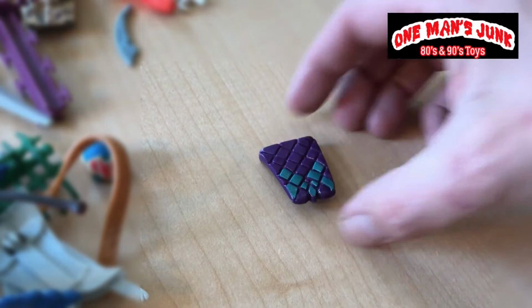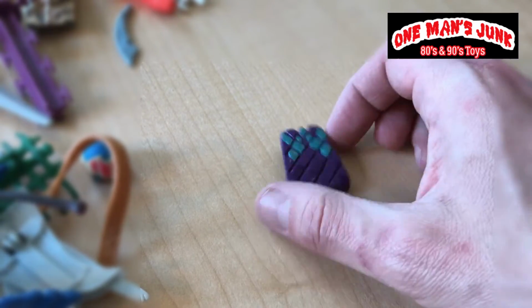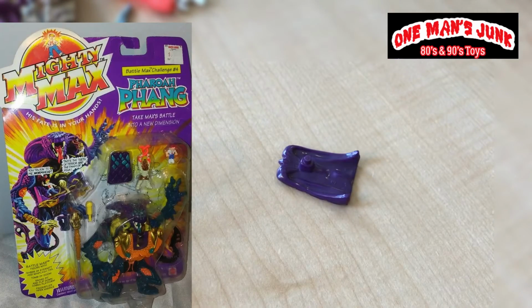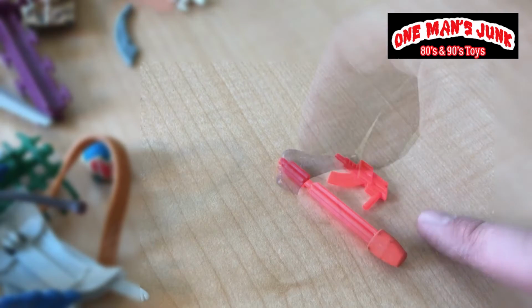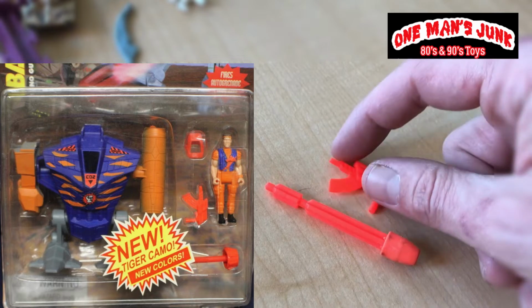How about this one, guys? Now, I found this one here, and it was annoying me. I almost didn't make the video because I couldn't figure it out. But, yep, I did. I figured it out. It's actually from Mighty Max. And it's one of the actual action figure play sets. So I'll show you the picture. It's the Cobra one. This is Tyco Battletech, which I have mentioned before, but they're fairly easy to spot.